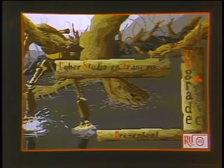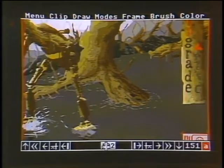This is animation some people did in France. That's pretty spectacular. Sort of a robot monster coming out from under the sea, huh? It walks behind the branch there, too. Here are your titles coming in. That's a real popular use of Cyberpaint, titling. So this might be like a movie opening or something like that. Yes. Great.